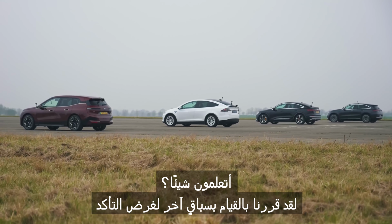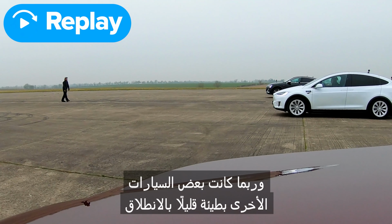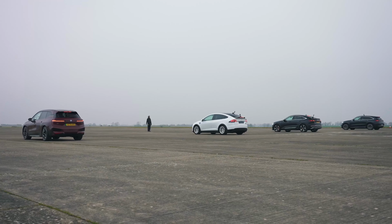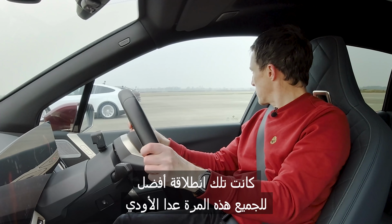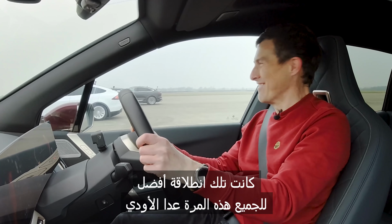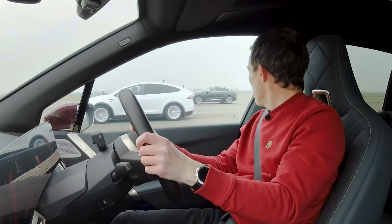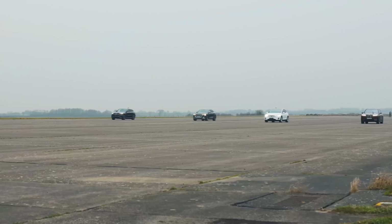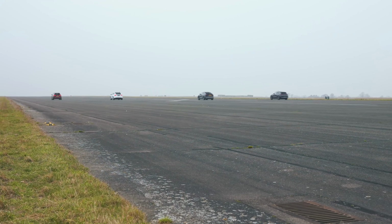Do you know what? We've decided to have another race for good measure, because the Audi might have jumped the start and some of the other cars might have been a bit slow. Not me. I did it perfectly honest. Anyway, let's do it again. 3, 2, 1. Oh, that was a better start from everyone there, apart from the Audi. Oh, I'm liking this one. What's going on?